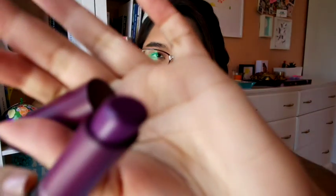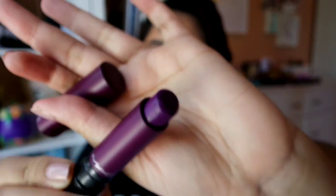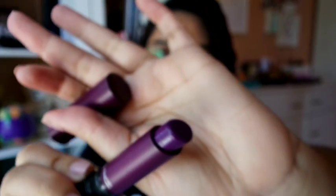And finally, we have Hellebore, and this looks like a genuinely really dark purple lipstick. I have a lot of dark, deep berry tones in my collection, but nothing like a straight up purple. So I thought this was really interesting, and I don't have something like this in my collection, so it would be really nice just to see what it looks like. I'm gonna swatch this at the bottom right here.